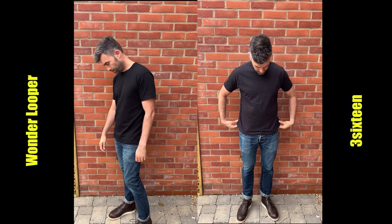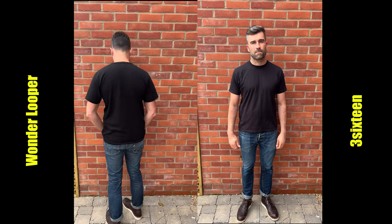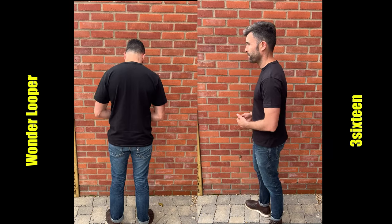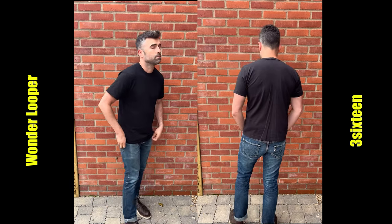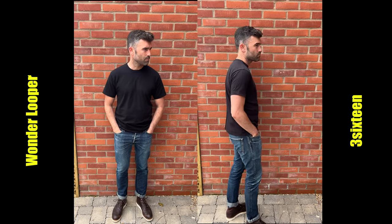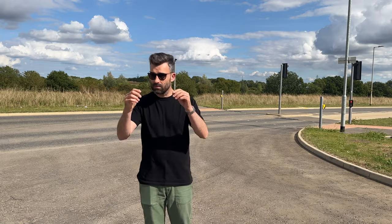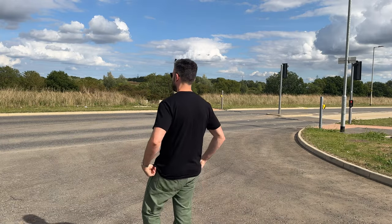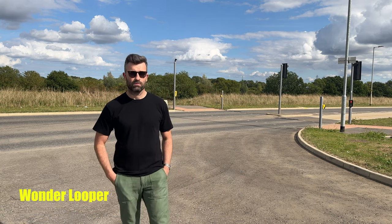So that is the first thing. This is where the similarities end. 3sixteen claim they have American cultivated, American grown Pima cotton, but that is all I can find out about it. Whereas Wonderlooper, they go into the details. They have the same US grown cultivated Pima cotton, but it is the top 1% cotton grown in the world, both organic and conventional. It comes from one farm alone in New Mexico, and it is the longest staple grown anywhere in the world. So that means it's durable, it's luxurious, and it's just the silkiest, smoothest cotton you can possibly imagine.